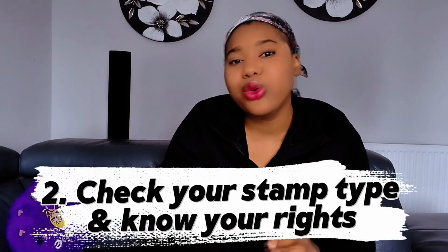Number 2, always check your stamp type and know your rights. You can log on to the immigration website and do your own findings. Know about your stamp and know about the things that you're entitled to with that stamp. Know your rights.